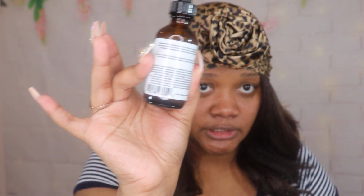And I have the ingredients list on the screen because there are a lot of ingredients in this one as well. Oh girl, this one got a lot of ingredients, like that shall not be named. But yeah, the only difference is this one right here did not give me any problems with my scalp. Now this is one that I like, but I kept forgetting to use it.